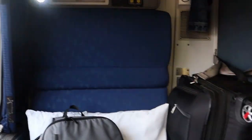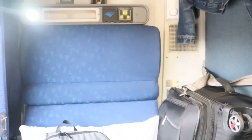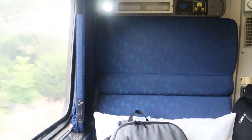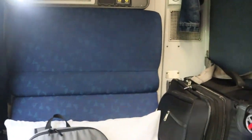So I've opted to eat in the dining car, and he will come get me, so I will take you all down to the dining car. I usually eat in my room, but since I would like to give you all a tour of the dining car, I decided to eat down there. So I'm doing this for you all. But while we're waiting to go to the dining car, let me see if I can give you all a quick look over this room. So let's see what we got.